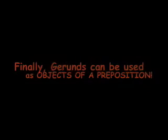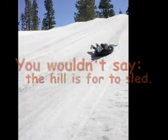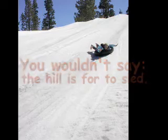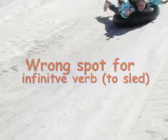And the final way gerunds can be used is as objects of prepositions. First of all, the preposition is the word that shows the relationship between a noun and another word in the sentence. You wouldn't say, the hill is for to sled. You'd use a gerund, sledding. To sled is an infinitive, and it doesn't work in this sentence.